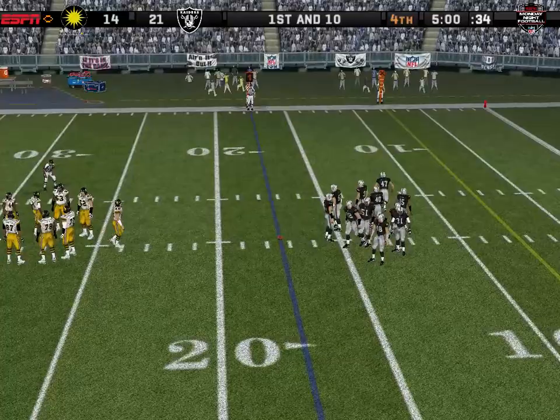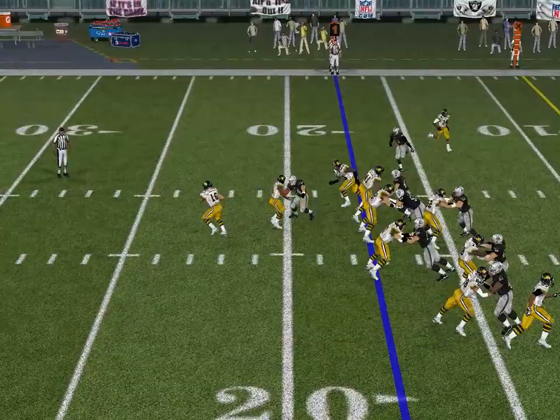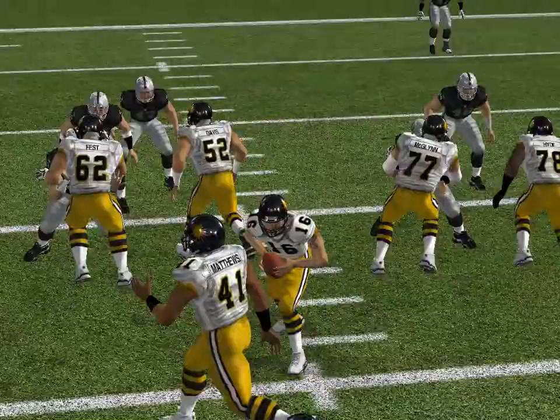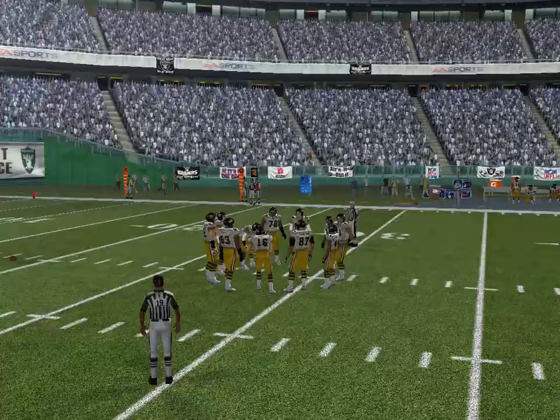Hey, watch that screen. So they're inside the 20 and need to get a touchdown. Looking to run it here. Dropped in the backfield for a short loss. No gain on that play as the linebacker slipped in almost unnoticed. He did a great job getting in there. He was looking for the run before they even snapped the ball.